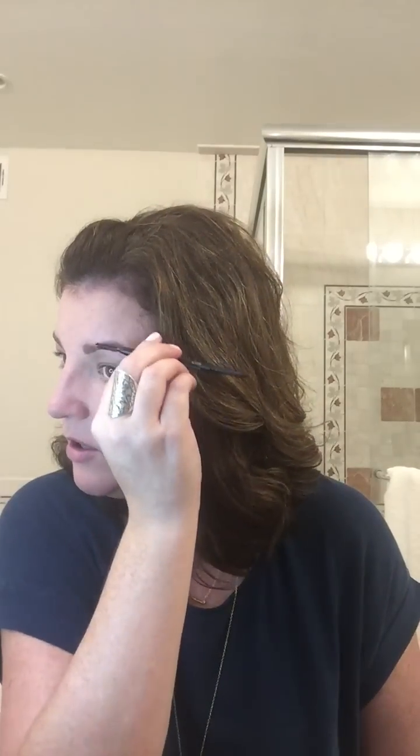So the reason these are smaller is because it looks more like hair. You take your little spoolie. I learned that at convention. Did you know it's called a spoolie? I called it a brushy thing, but it's a spoolie. And you line underneath the brow, trace it, do short little strokes so it kind of looks like hair. Then you can calm down a little bit and trace the top of your brow. You can make that arch as much as you want. Please stay within the hairline though, don't get crazy. I'm not responsible for any of your crazy brows.